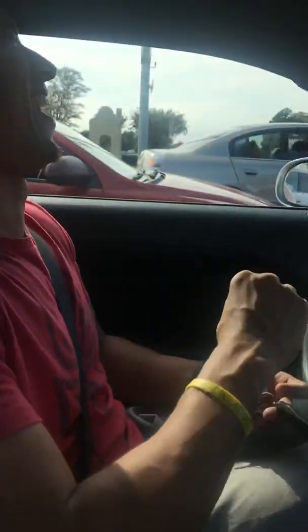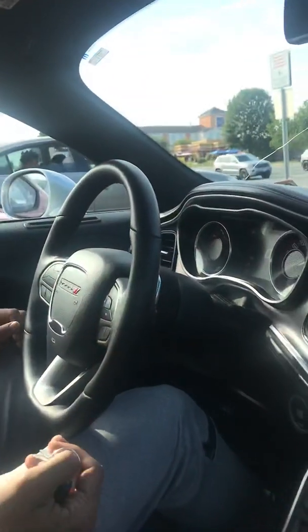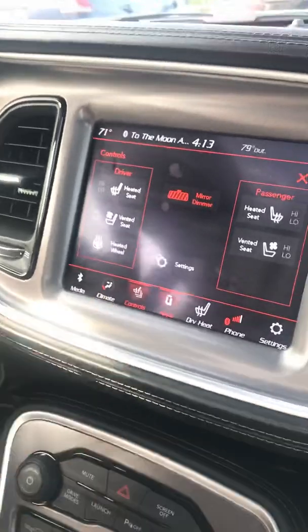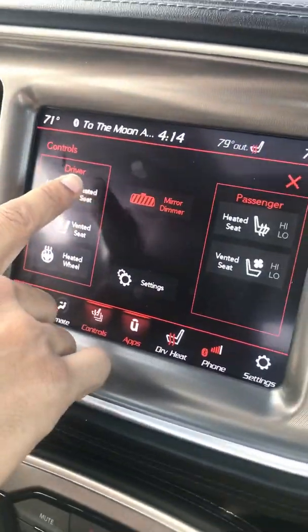A very comfortable 120. Okay. You know what I mean? My man, and the seats are heated. Oh wow. You can go to controls. Okay, here we go. And you can set the driver's side heated seats. Vented seats. You can cool off. You know what I mean?